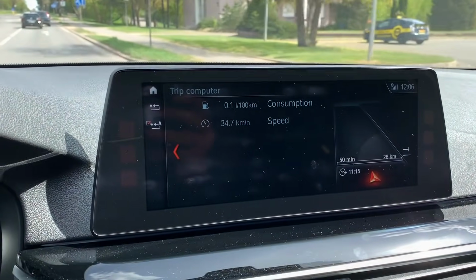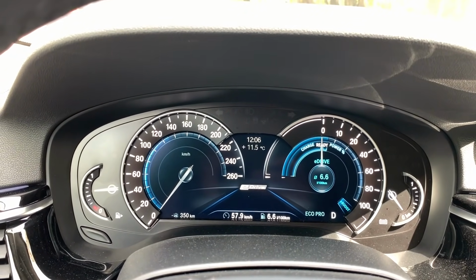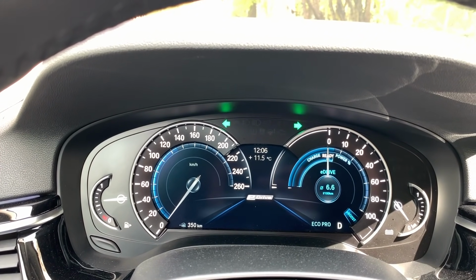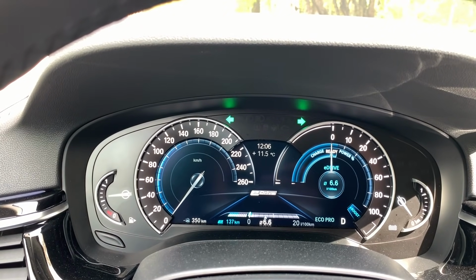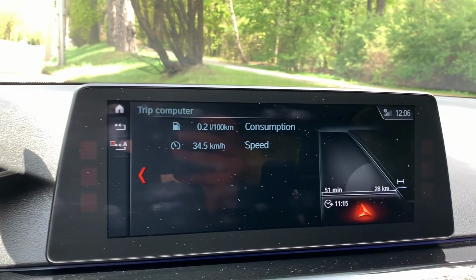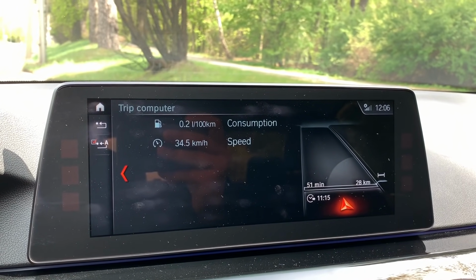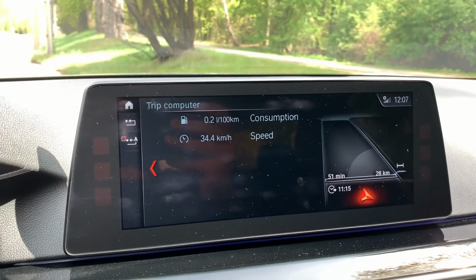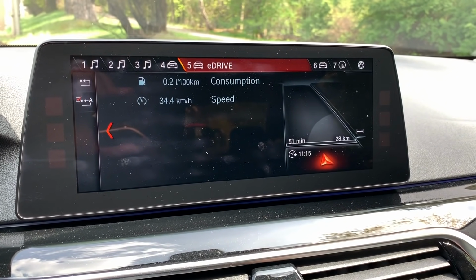Now I'll stop, and then we will see more parameters. The battery is empty, the petrol engine is cold, it was not started, and the total electric range is 137 kilometers from the last fueling. We have done 28 kilometers in 51 minutes, and the petrol engine just started.